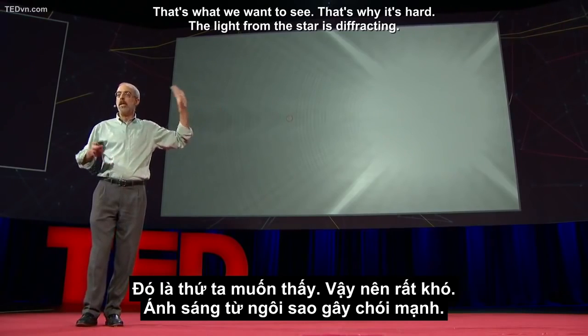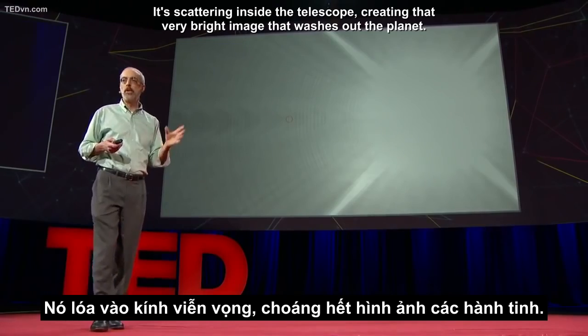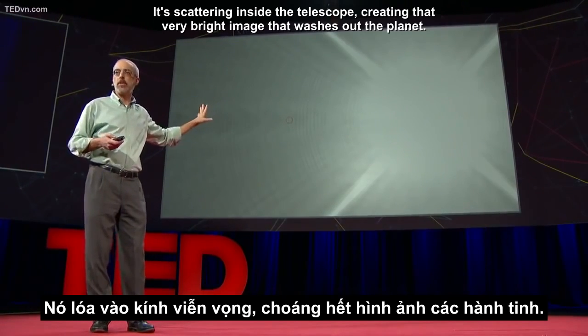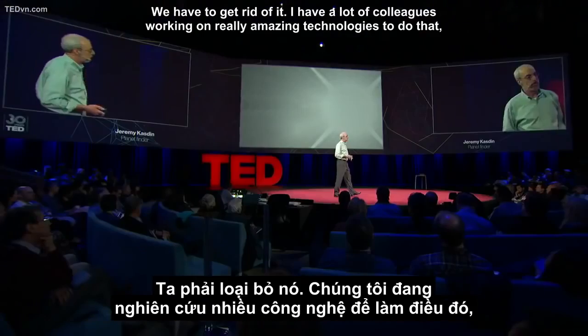That's why it's hard. The light from the star is diffracting. It's scattering inside the telescope, creating that very bright image that washes out the planet. So to see the planet, we have to do something about all of that light. We have to get rid of it.